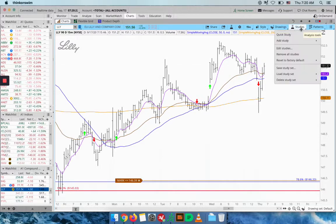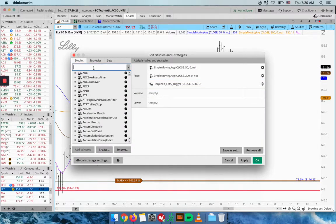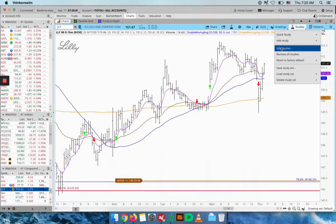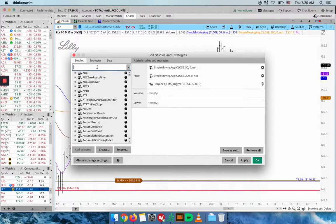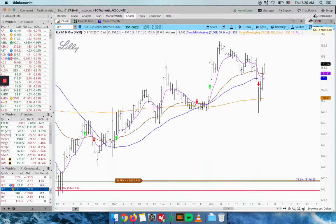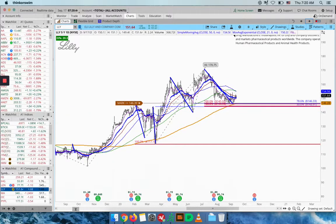And what's great about these studies is that I think this FibQueen study is actually free. So what you can do, you can go into your studies and say, I want to edit my studies, and just type in FibQueen. I'm pretty sure you should be able to get this. I could be wrong. Maybe I downloaded it and I just uploaded it. But you can look for it.